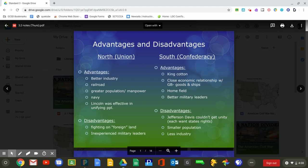Some of the disadvantages for the North were that they're going to be fighting on foreign land. A lot of them have not traveled very far from their homeland and from their farms. And so they're going to travel to a foreign place, a place that they're not familiar with. And they're also going to struggle trying to find military leaders. It seems like most of the generals, and some of the better ones, especially in the beginning of the war, are going to side with the South.